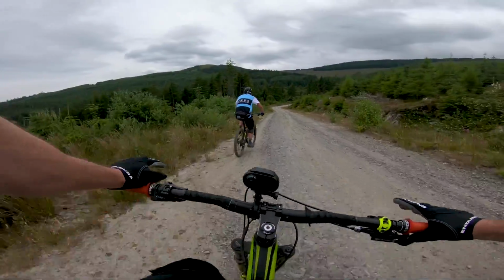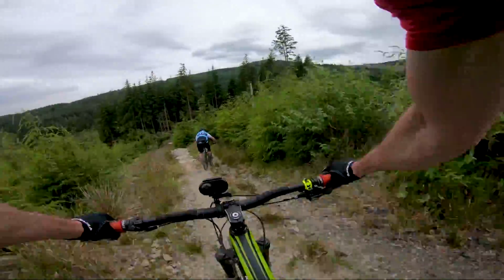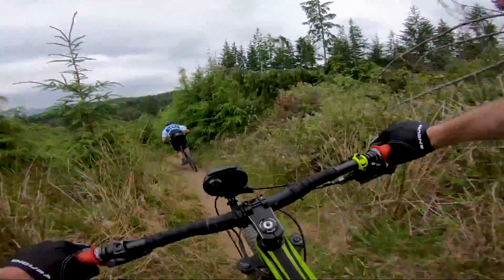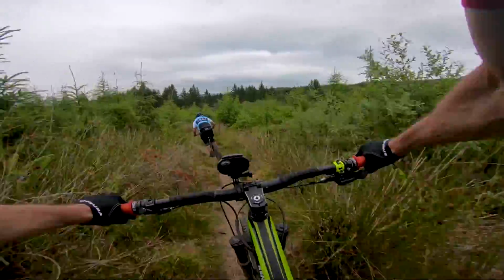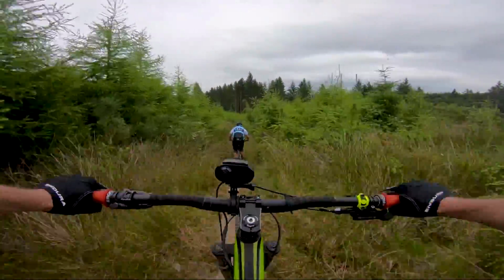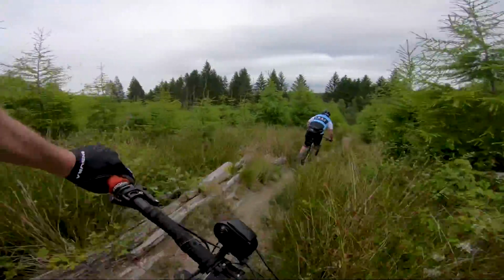Right, that's not over yet. Get a bit of a respite for the arms there, and then straight in. Oh, I definitely could have done that top. Definitely chances to double some stuff up there. That'd be a good one to watch people go down, I reckon. If you're coming to watch, come to this stage.